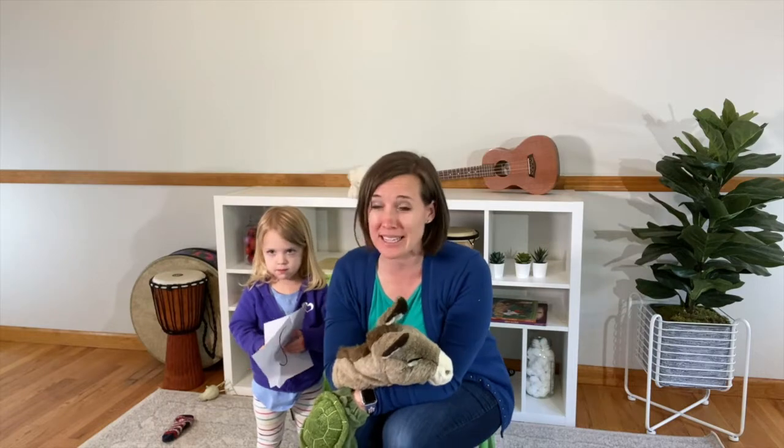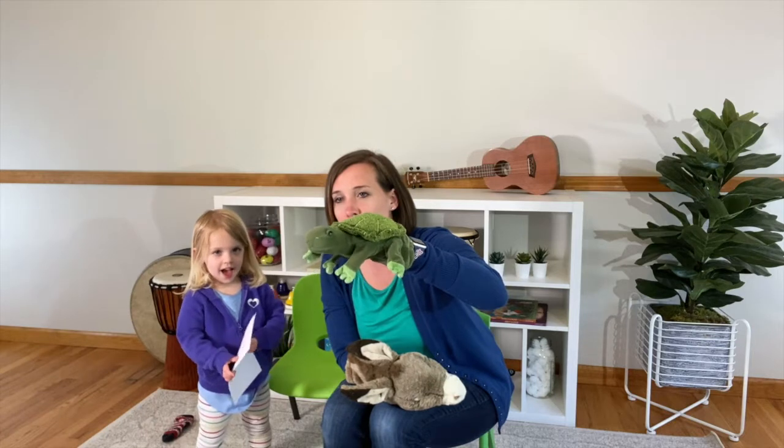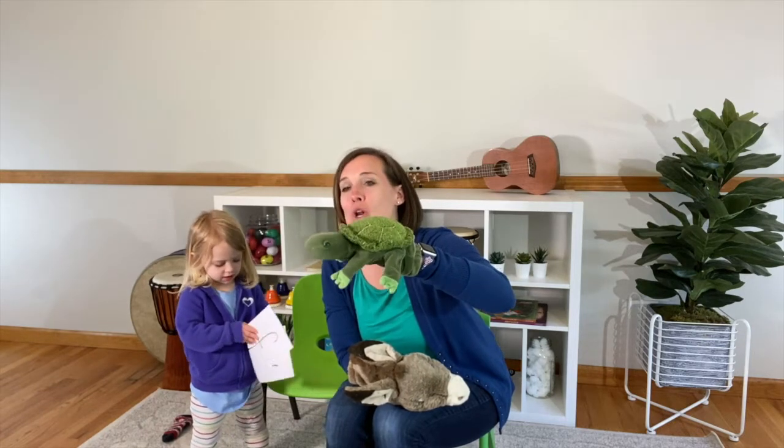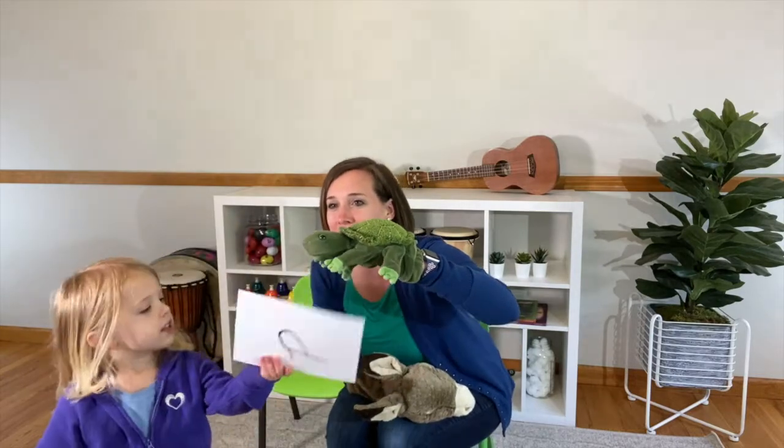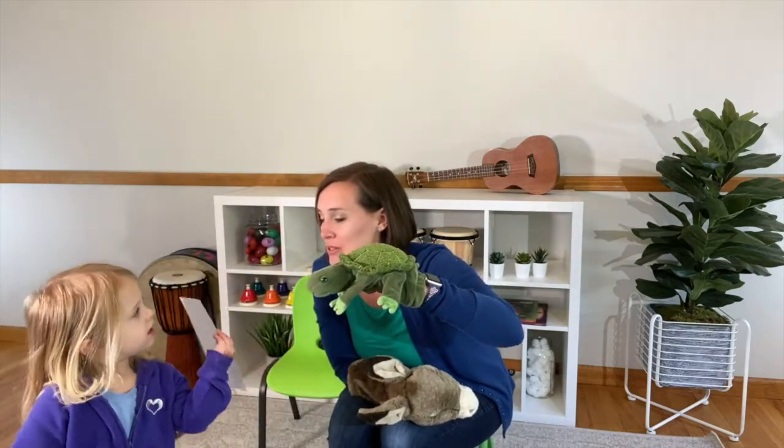Presto is the donkey, and he's a wild donkey, and he likes really fast music. So when we see presto, or when we hear the word presto, we know the music is meant to be super fast. And adagio is my turtle. Can you say hi to Adagio? Hi, Adagio. He's so slow, and he likes slow music. So when we hear Adagio, we know we want to sing slow.